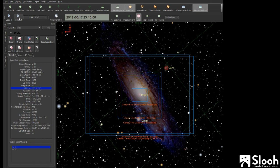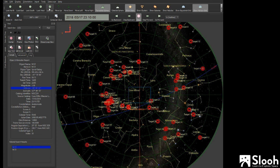In fact, even our largest field of view cameras here, the Canary 2 ultra wide field and the Canary 3 deep sky astrograph telescope, which have fields of view over 1.5 degrees, even they don't capture the entire Andromeda Galaxy in their field of view. So anyway, this is why we're going to be a little bit clever when we schedule the telescopes, so that we're making sure that we're using the best telescope for the best object.